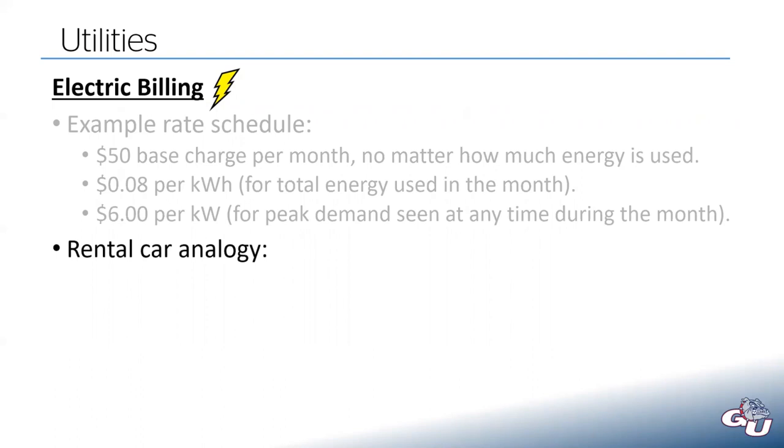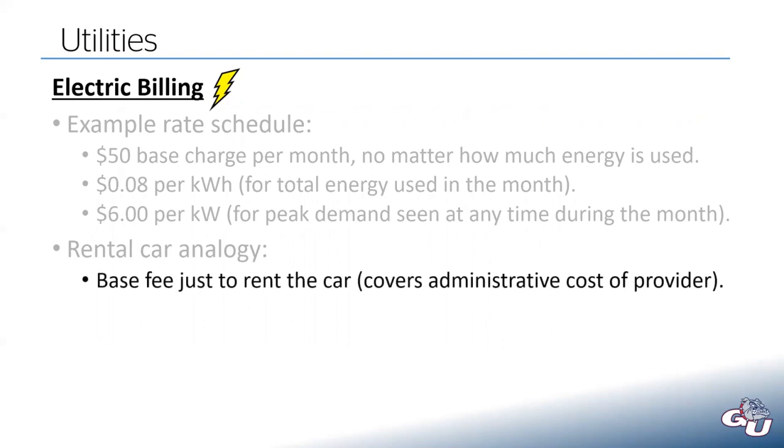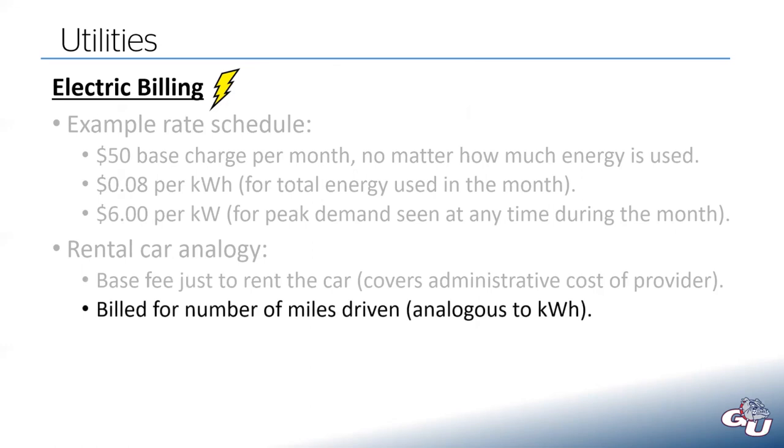I like this analogy to think about it in terms of a rental car. Not that this is how they charge you to rent a car, but I think it helps illustrate the point a little bit. So let's say they're going to charge you a base fee just to rent the car, just to cover their administrative cost. Doesn't matter if you're going to drive that car 5 miles or 100 miles. You got that base fee. And then they're going to bill you for the number of miles driven. So that would be analogous to kilowatt hours.